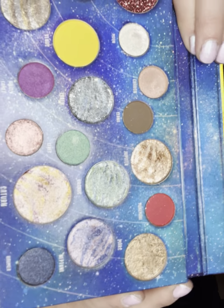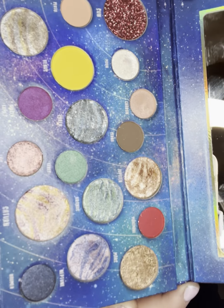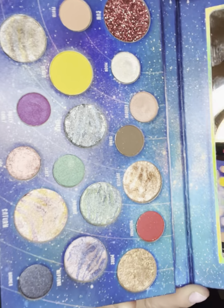Next from Dito, this is the Galaxy Shade palette. Really pretty outside packaging. It feels really nice too. And that is what the inside of the packaging looks like. I did purchase this off Amazon, and I did use it in a video here on the channel, and I thought it was really nice.